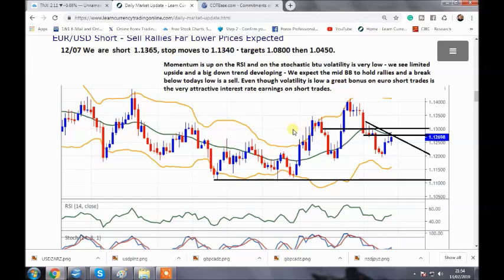Okay, now in terms of the euro, it did break down quite nicely. Now it's had a rally back, and I think that rally will fade. I've drawn in this level here because it lines up almost with the 20-day moving average, which we think will now hold rallies. And you've got the 113 round number behind, which is really strong resistance in our view.